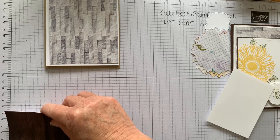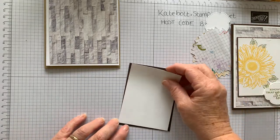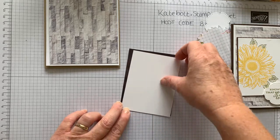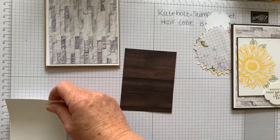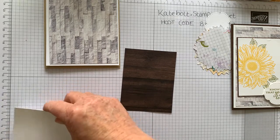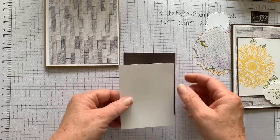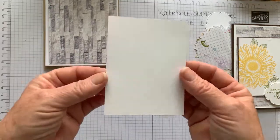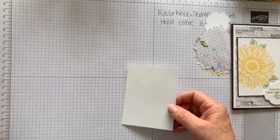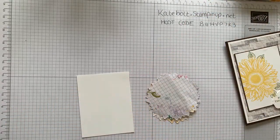by 10.2 centimetres. And then I got a piece of basic white, which is just a couple of millimetres smaller, 7.5 centimetres by 10. That little piece is the piece we're going to be stamping on. So if I move these out of the way, and our little die cut.